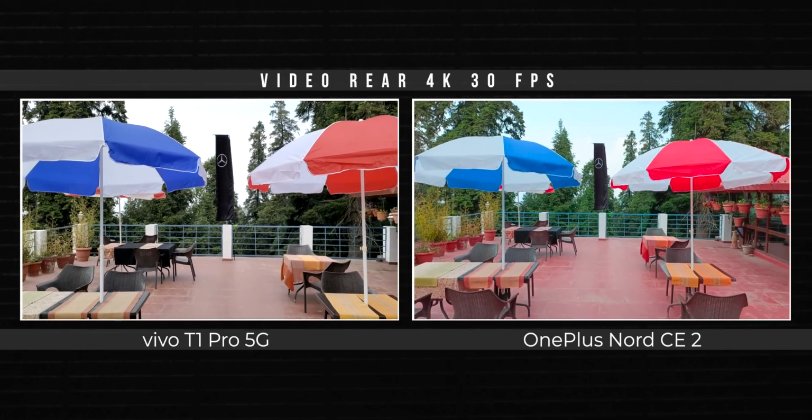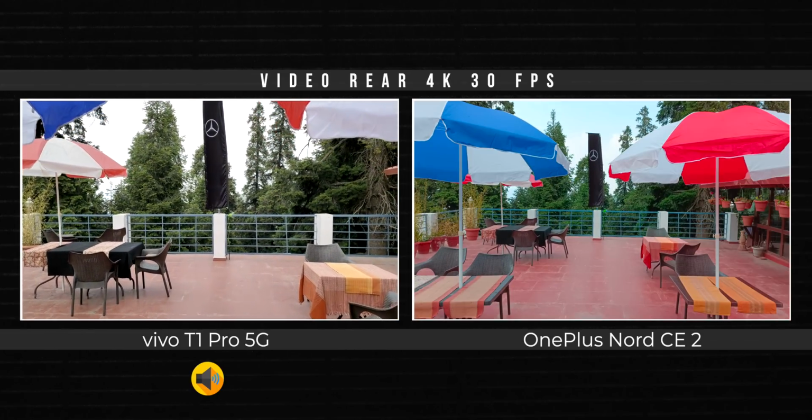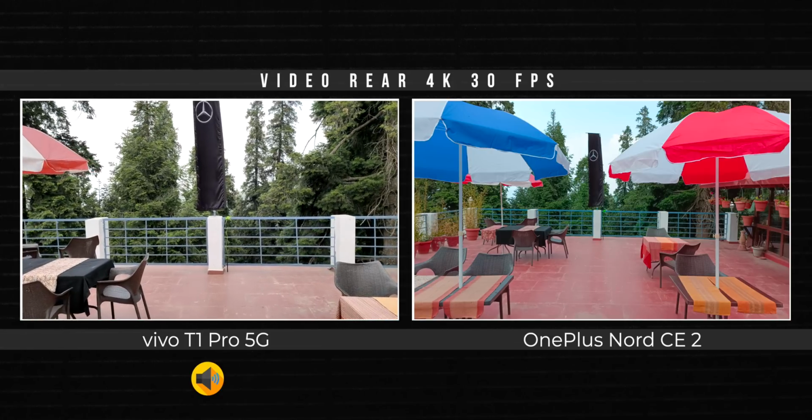Now, sound recording is equally good on both though. And the Vivo can actually do stabilization. Look at this. EIS, and it's looking extremely stable.